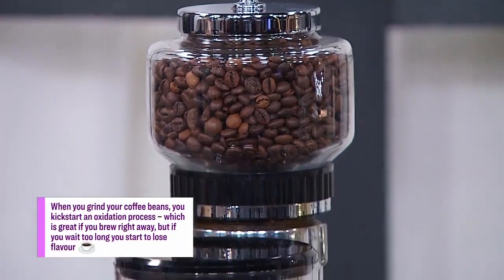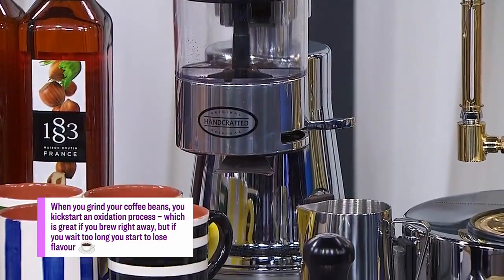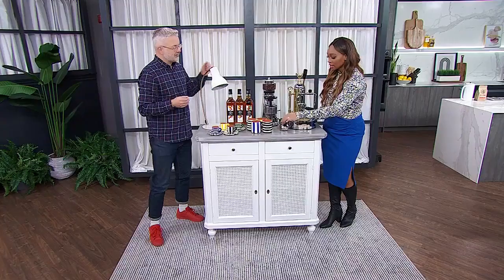So this is a great grinder that we have here. A good grinder should last you at least 20 years. This one is an Electra grinder too. This one obviously matches perfectly with that. And then other accoutrements too. You've got the tamper, you've got the little jug to froth your milk, and we've got flavored syrups here as well. Okay, so what does this do exactly?